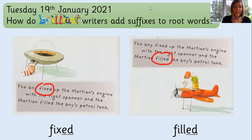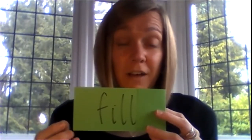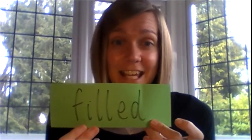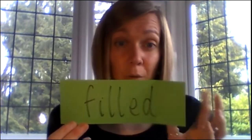So let's have a little go at looking at those words again. And I'm going to show you, hopefully, really clearly how we add that suffix on. So here's my word. This is the verb, fill, as in he likes to fill up the cup or filled up the tank. And if we've already done it, what are we going to add? ED. So the word turns into filled. Brilliant job.